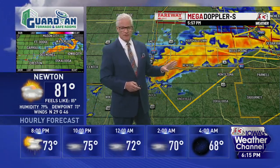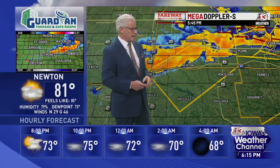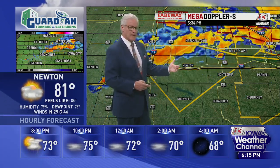These are strong thunderstorms that have produced 70-mile-per-hour wind and also up to 2-inch diameter hail earlier today. I don't think that's going to be maybe as strong, but we still have a lot of heat to use up. We don't have the cooling of the day in here yet. This is along that cold front, so make sure that you are ready to stay weather aware.